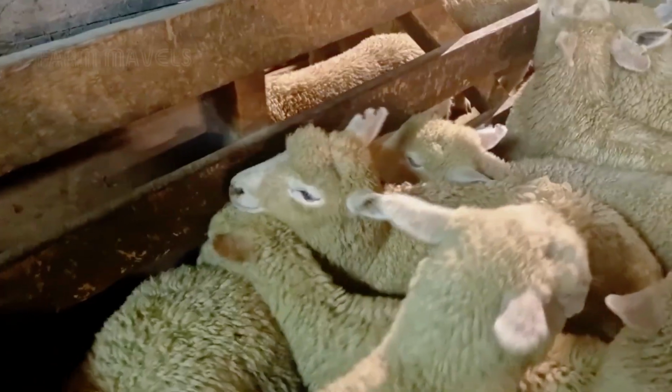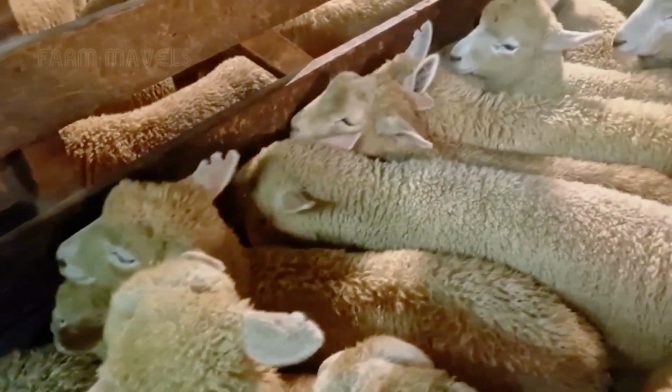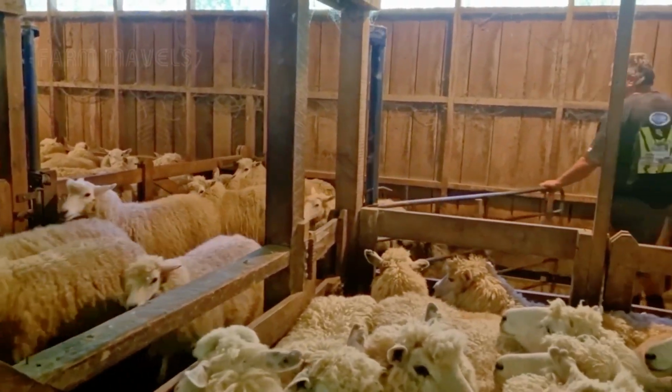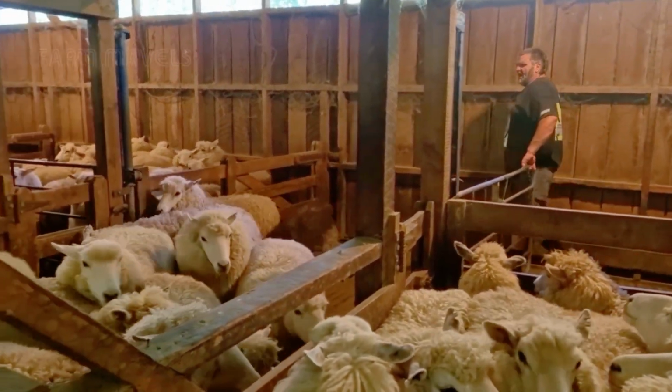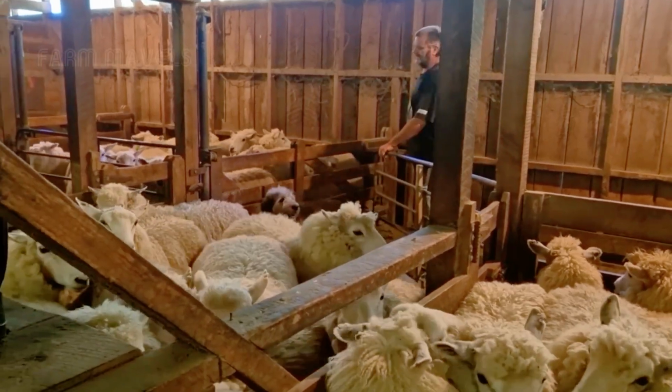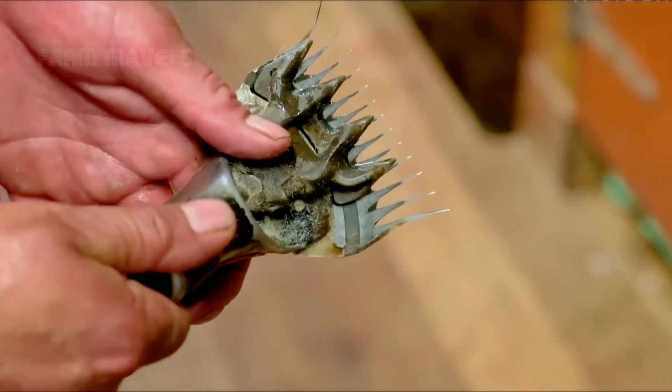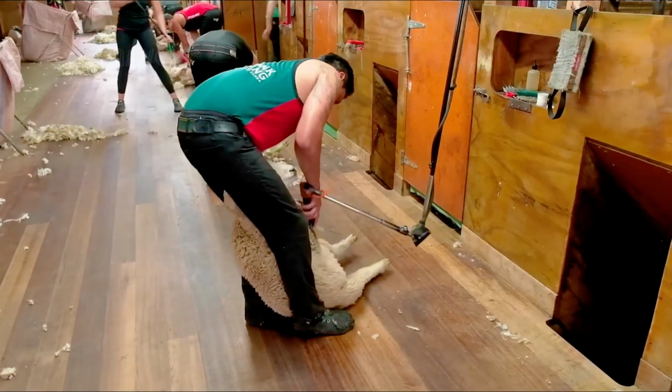Regular shearing is an essential task to help sheep stay comfortable and healthy. Removing excess fleece not only reduces the risk of overheating, but also protects them from skin diseases and parasites. At the same time, the soft wool also brings high economic value to sheep farmers.